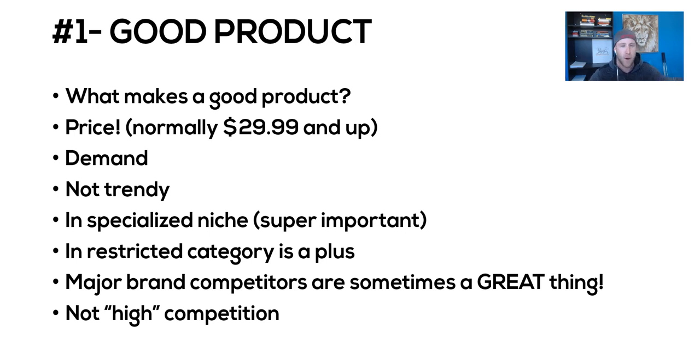So I normally tell people to start at $29.99 and up if you're doing a new private label product. If you have a whole product line and you're kind of further on, you could do a $10 item if your brand is well known, or there's so many different factors. But if you're new, in my opinion, start with $29.99 and up. That way, if you find a good product, most likely you'll have a decent margin. If you can get the product for $7, $8, Amazon takes their percentage, you're left with a 33 or a 40% margin. In my opinion, that's good. You can always reinvest that money and buy a product with every sale you make. That's the idea.